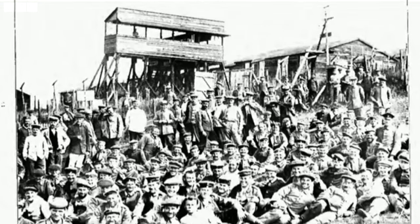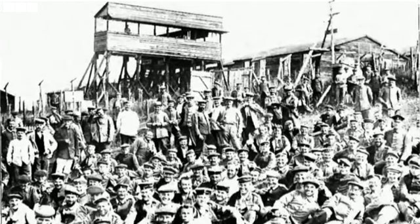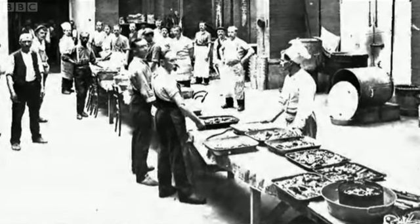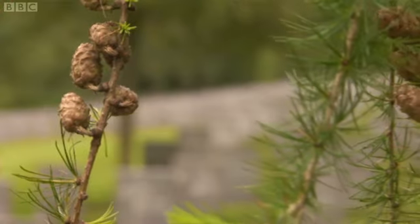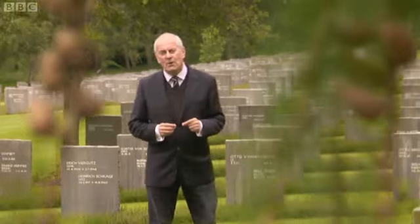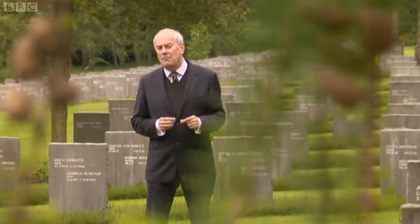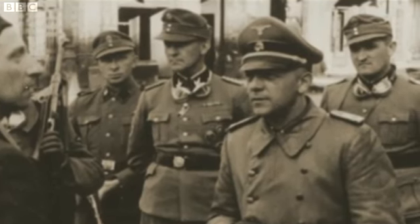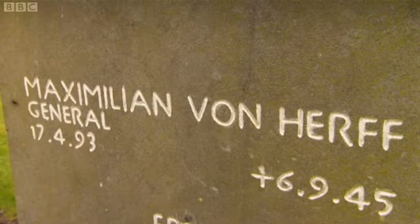Nationwide, the enemy at home was largely well treated by the British government, who'd led the way in signing the Hague Convention in 1907. It set in stone humane and fair treatment of prisoners of war. But this goodwill would be tested to the limit during the Second World War with the arrival of captured Nazi prisoners of war. In a simple grave here at Cannock Chase lies one of Hitler's highly decorated henchmen.